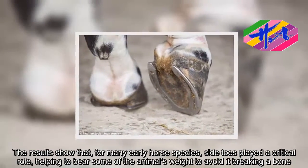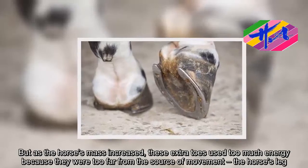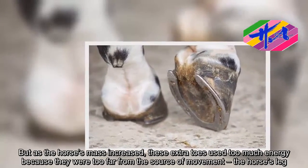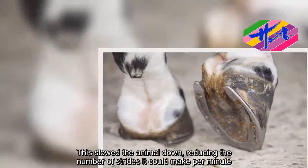But as the horse's mass increased, these extra toes used too much energy because they were too far from the source of movement, the horse's leg. This slowed the animal down, reducing the number of strides it could make per minute.